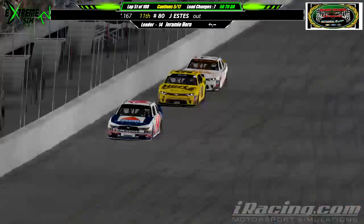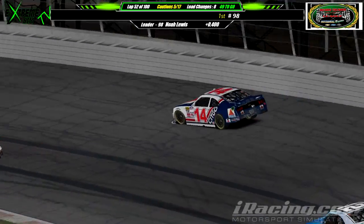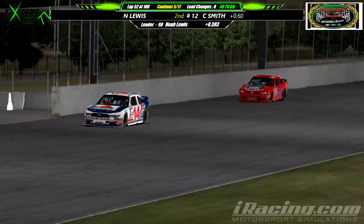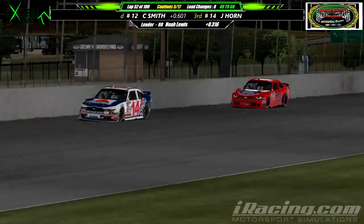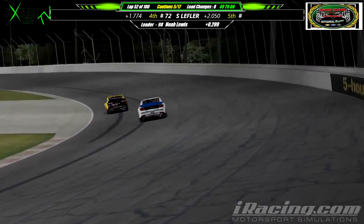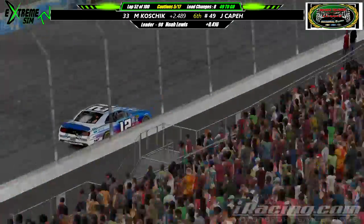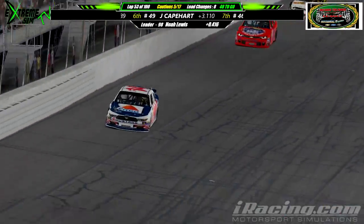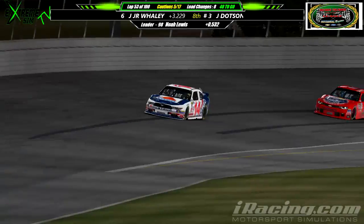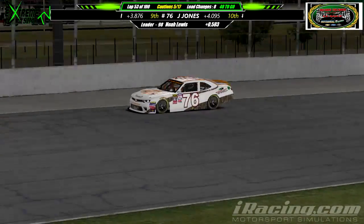Take a look going down into turn number 1 and just wham, and that just slides up. 76 gets sideways. The 12 works his way by both of them. Man, that was close. Now, Noah Lewis out front. Charles running second. But Charles starting to slowly close in on the 98 of Noah. Jeremy Horn back in 3rd. But the real loser out of all that was Joshua Jones. He dropped all the way to 8th after all that.